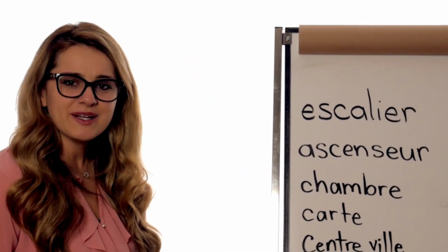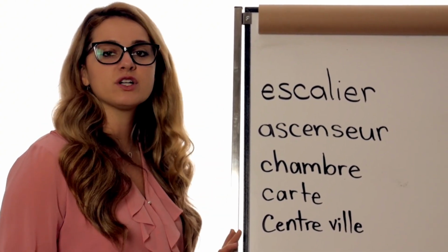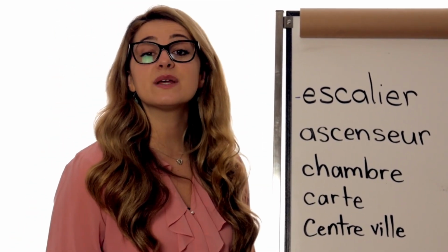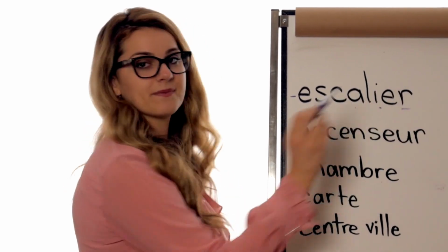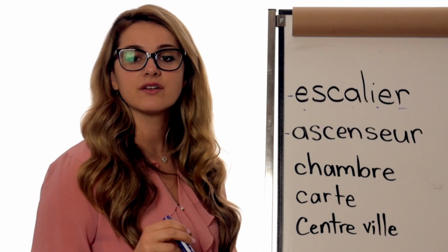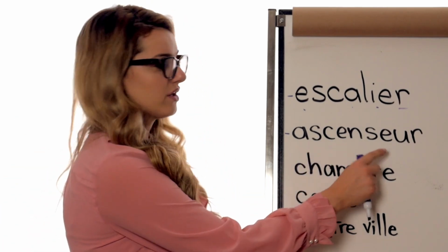So just to enhance your vocabulary a bit, I have put 5 words right here. The first one is escalier. This means stairs, okay? Escalier. The second one is ascenseur. This is an elevator. Ascenseur. Okay.